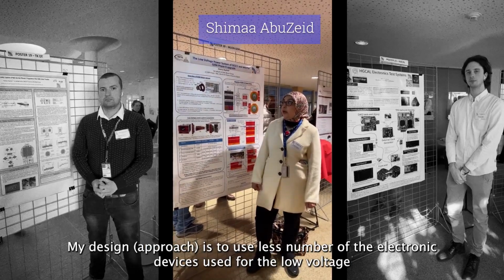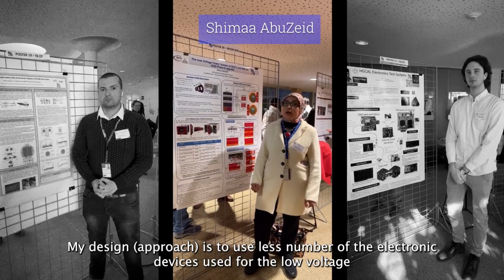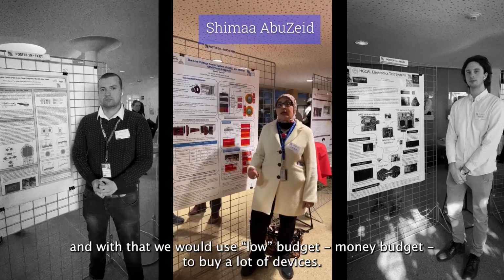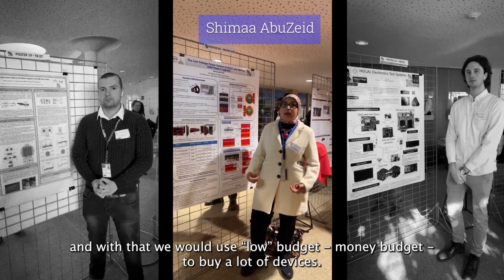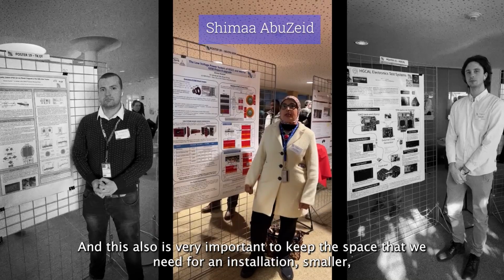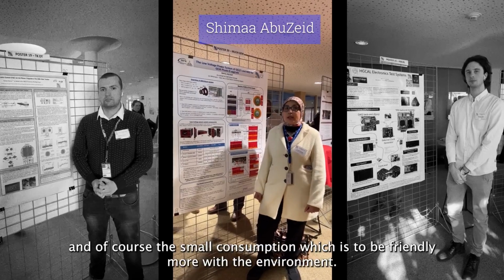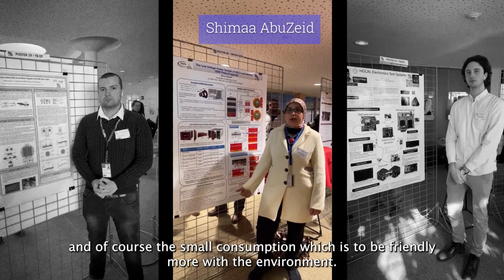My design process is to use a smaller number of electronic devices for the low voltage, and with that we will use a low budget, as we don't need to buy a lot of devices. This is also very important to keep the space that we need for installation smaller, and of course less power consumption, which is more friendly to the environment.